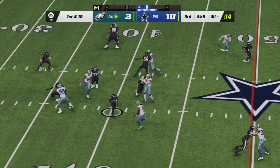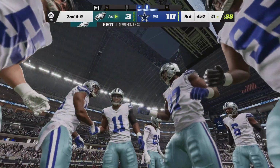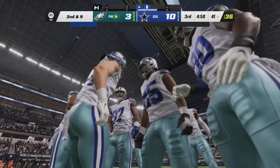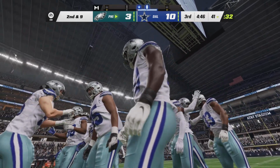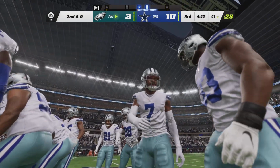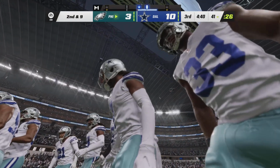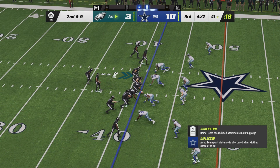On 1st and 10, it's Swift. And slow going there as he'll only get a yard, maybe, up to the 41. Whenever we talk about the best strong safeties, one word constantly comes up, and that's instinct. Being able to diagnose run or pass and make the appropriate moves. He crashed down hard there. He was ready for that running play. The run only got a yard.